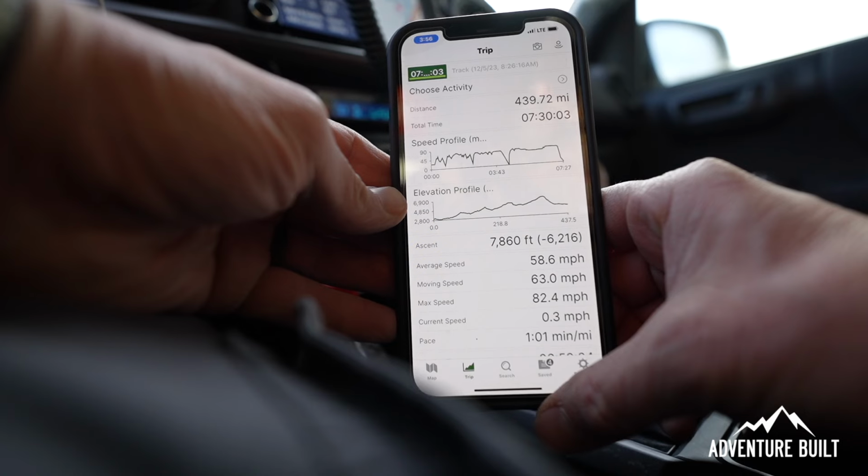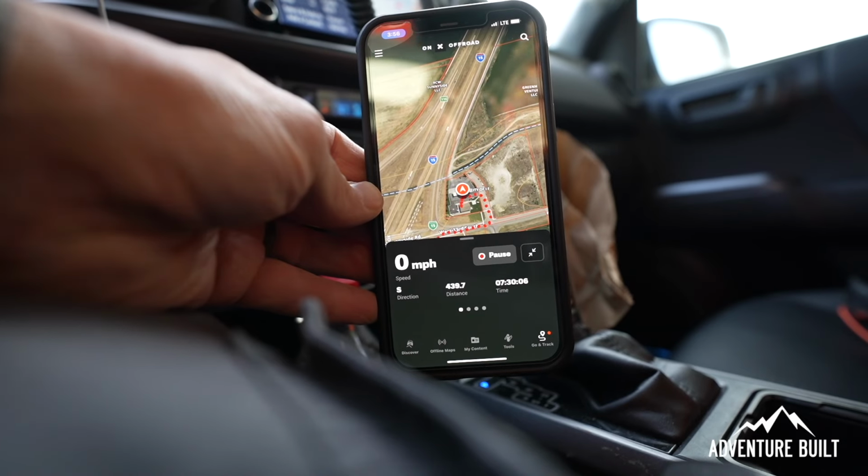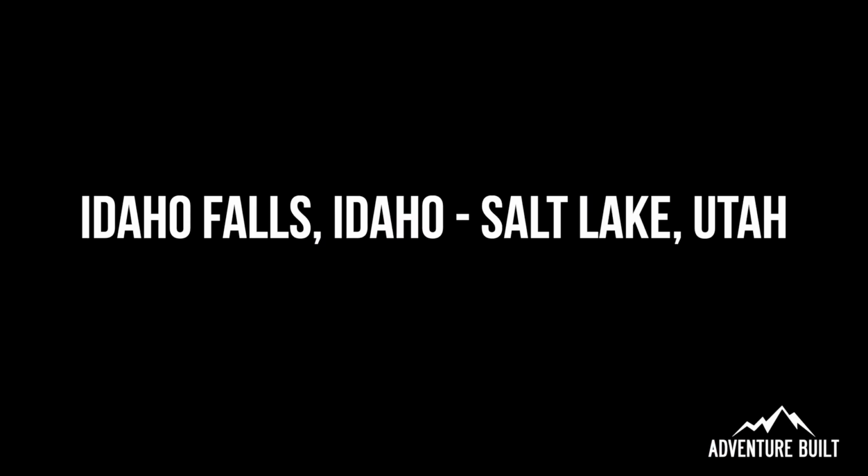We made it to Idaho Falls. We are 439 miles into the journey. Last fill up was 17.197 gallons, which cost $60. Making our way there.